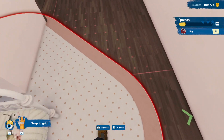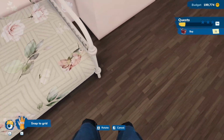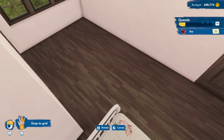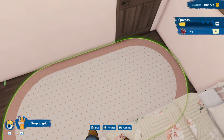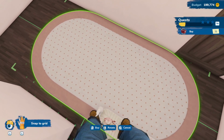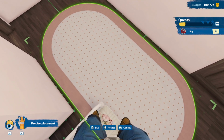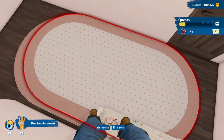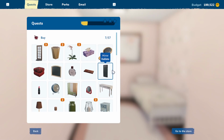Giant rug. Hello. Where is my... Hello? I can't even see to place it in here. This is not my mouse. This is the game. There we go. Maybe we can just scoot this into place. Like, kind of centered in the room right there. That was weird. Okay.